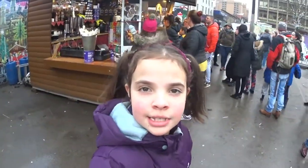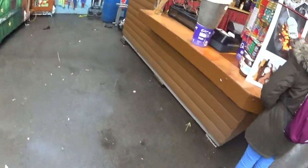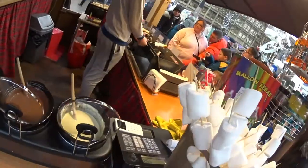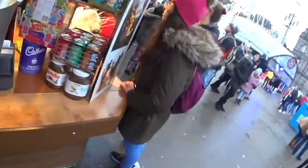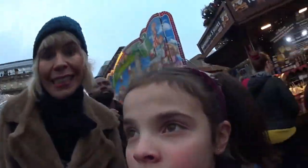Behind me is this crepe stall. No, it's not crepes, it's a marshmallow stall. Oh, they burn them on coals. They toast them, that's what I mean.